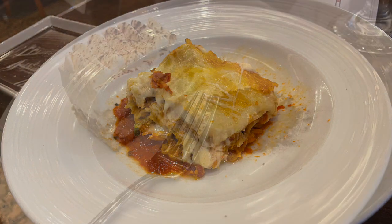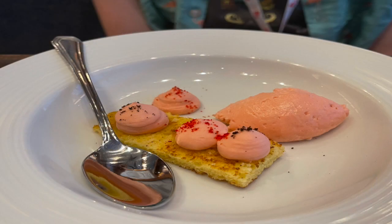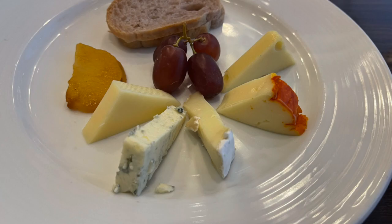All absolutely delicious, but then it was dessert time, and tiramisu is my absolute favourite. We also tried the strawberry cream, which was so-so. And we had a cheese plate, which was nice compared to some of the cheese plates I'd had on previous cruises.